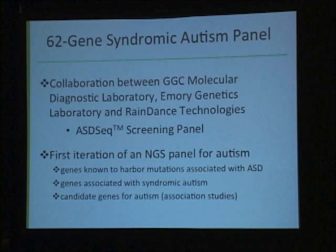Mike Fries at GGC and Madhuri Hegde at Emory took the lead on selecting the genes that were going to be included on the panel. And these include genes that have been known to have mutations associated with ASD, as well as genes that are known to be associated with syndromic forms of autism. In addition, there are a few genes that are candidate genes for autism based on association studies that have been reported in the literature.